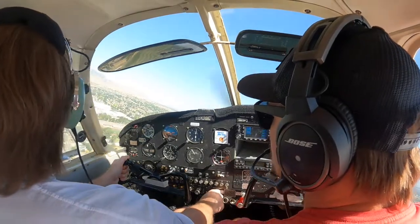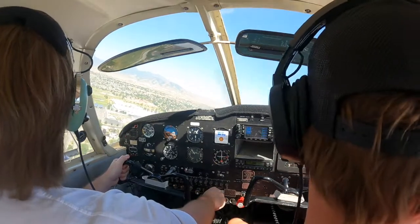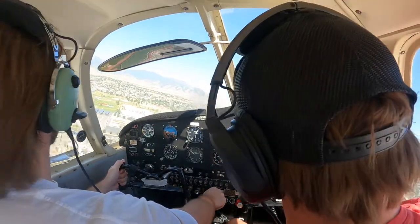South Valley traffic, Cherokee 475 Charlie Delta, takeoff runway 34 South Valley, will be making left downwind departure runway 34 South Valley.